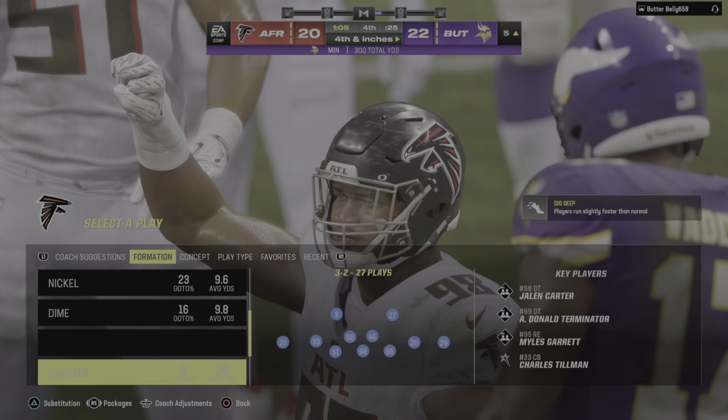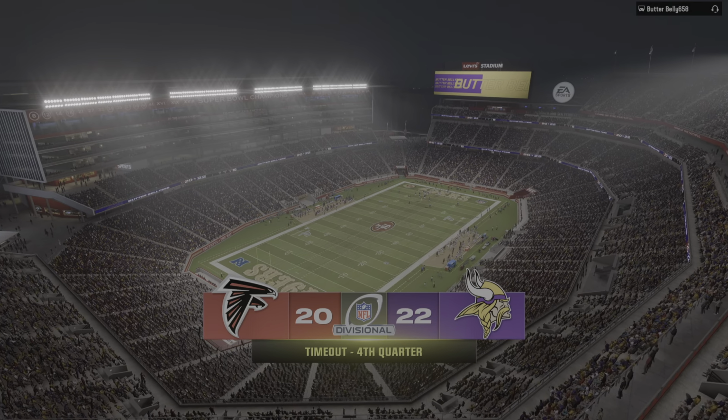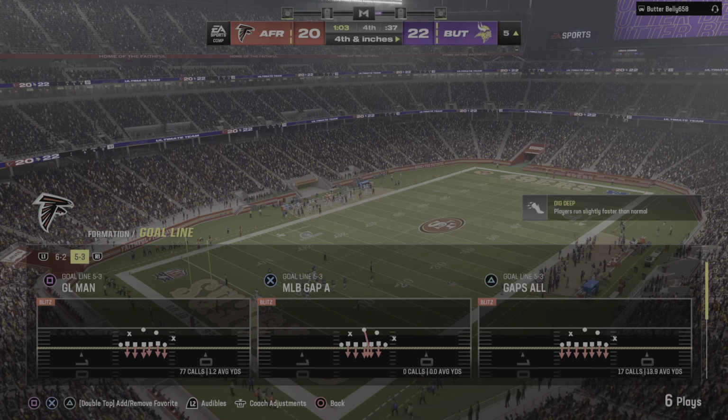Well, he is marked down right about on top of that imaginary yellow line, but they say he's a bit short. Now the Falcons going to use one of their timeouts as they get the stoppage with just over a minute to go in the game.